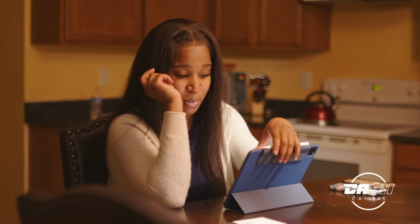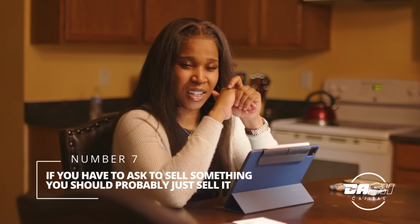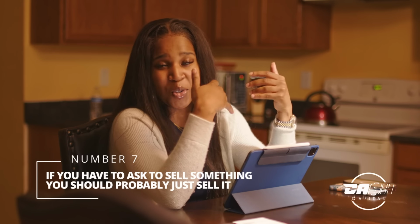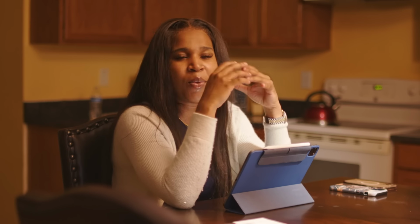And that also takes me into number seven. If you have to ask to sell something, you should probably just sell it. So I know a lot of people in groups, and this was even me in groups, it was, is anyone still in this stock? Do y'all think I should sell this? Where do y'all think the top is? Should we sell now? How far do you think it'll go up? You know, and I would always ask those questions, and I see people ask those questions all the time.